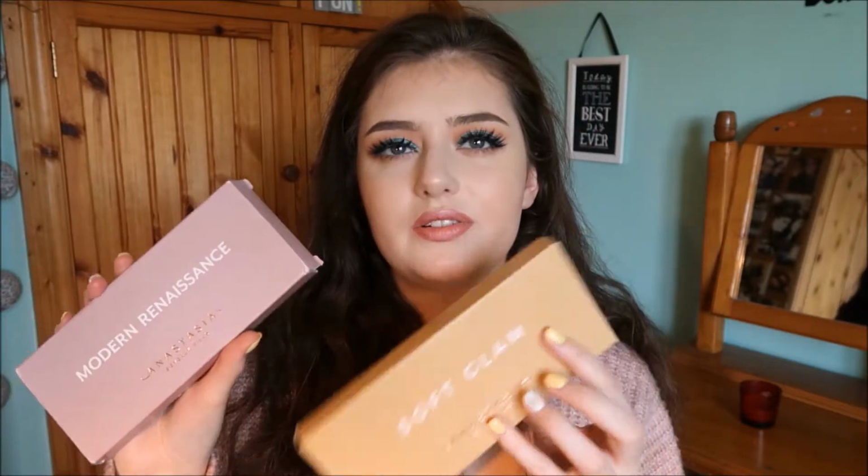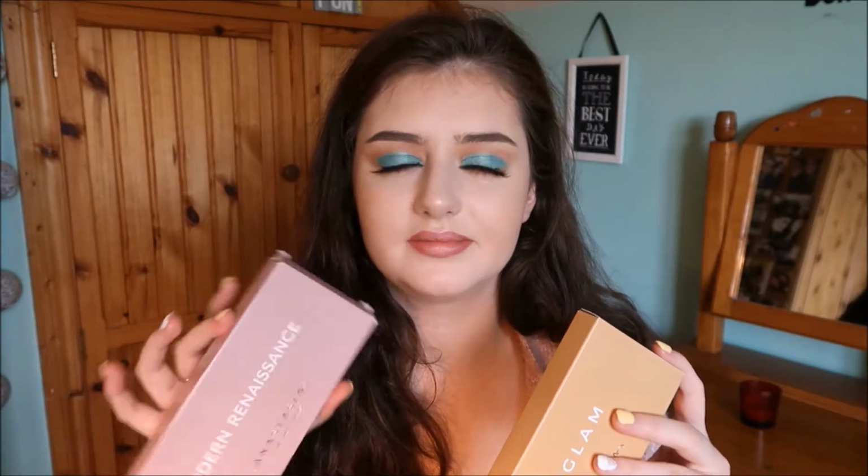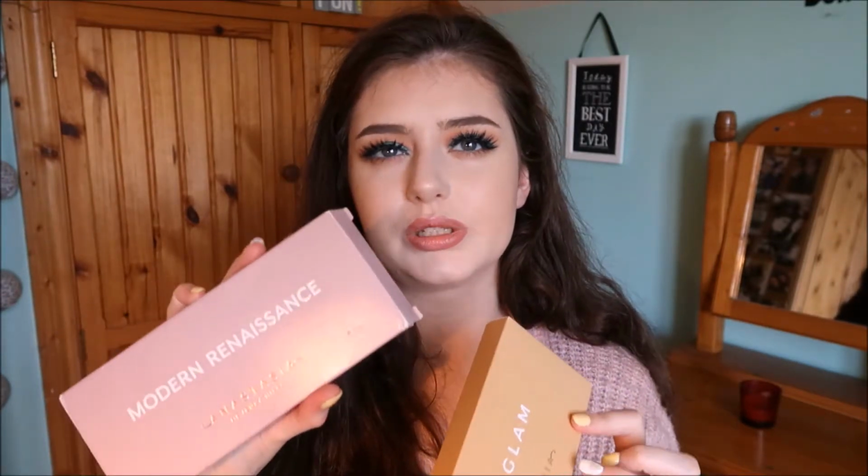So the next two palettes are the Soft Glam palette and the Modern Renaissance palette. I bought this one as soon as it came out, and I bought this one a while after it came out, but YouTube made me buy this. I needed it in my life, and because this one was so good, I also had to buy this one. I remember seeing videos of this one and I was like, oh, I need it right now. So I just bought it straight away.